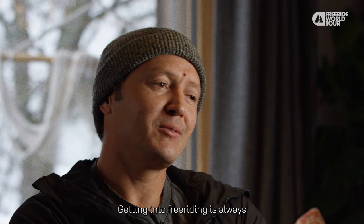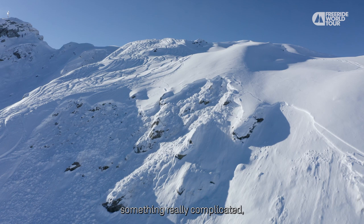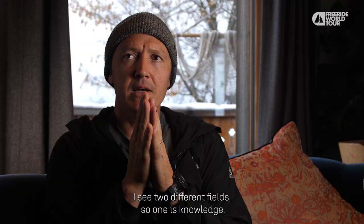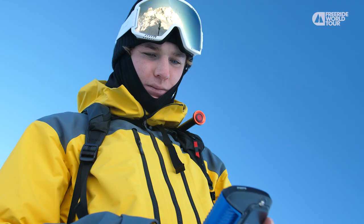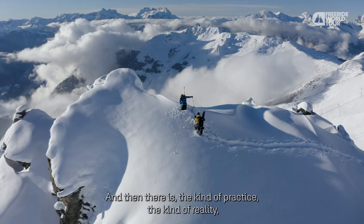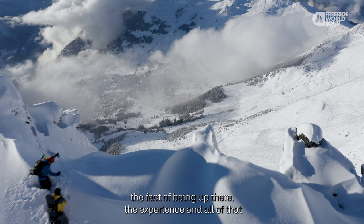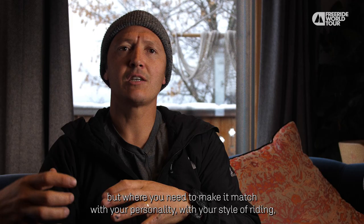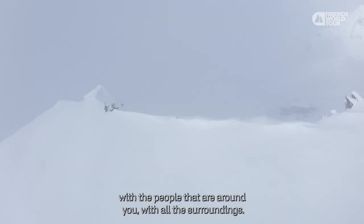Getting into freeriding is always something really complicated, and to get better in freeriding and be a bit more safe in the mountains, I see two different fields. One is knowledge: train, learn about snow safety. And then there is the kind of practice, the kind of reality, the fact of being up there, the experience and all of that. Where you need to use a bit of that knowledge that you have, which is the base, but where you need to make it match with your personality, with your style of riding, with the people that are around you, with all the surroundings.